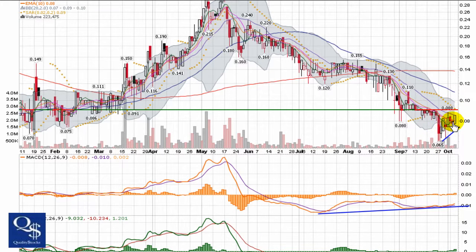So it starts with holding this support level as it has been, breaking through this resistance level, and starting to establish some new higher highs. Resistance will become stronger up in this 12-cent area, which again is very good percentage gains from where it is right now. But that's where we'll be looking for more resistance to come in.